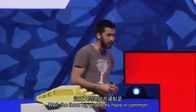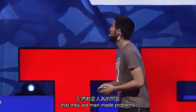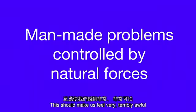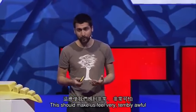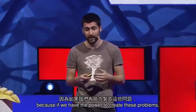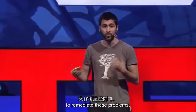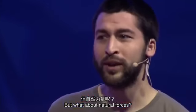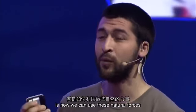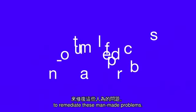Well, the three big problems have in common that they are man-made problems, but they are controlled by natural forces. This should make us feel very terribly awful, as much as it should make us feel hopeful, because if we had the power to create these problems, we may as well have the power to remediate these problems. But what about natural forces? Well, that's exactly what I want to talk about today: how we can use these natural forces to remediate these man-made problems.